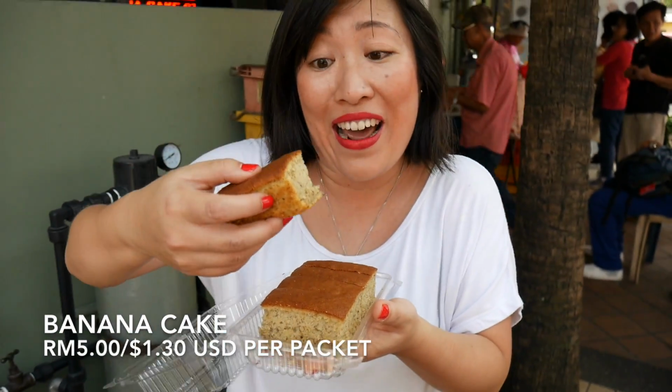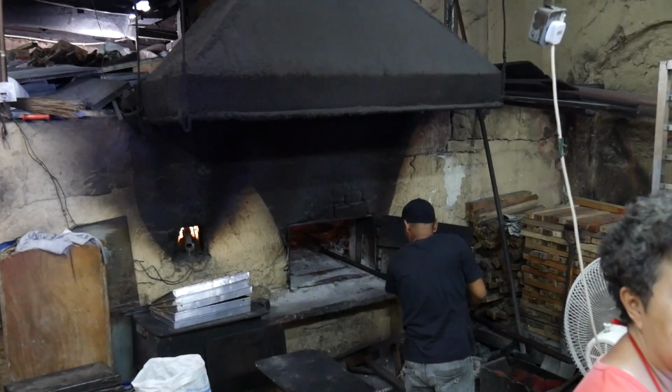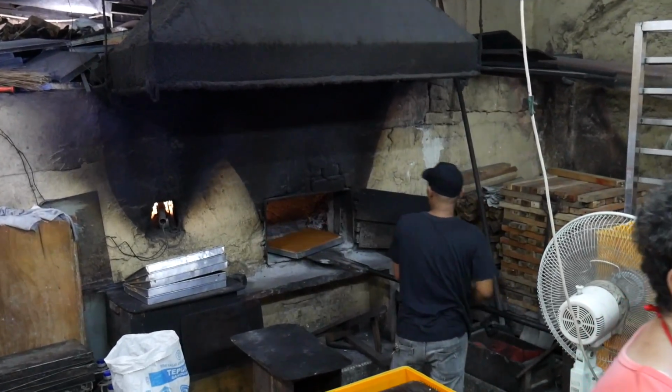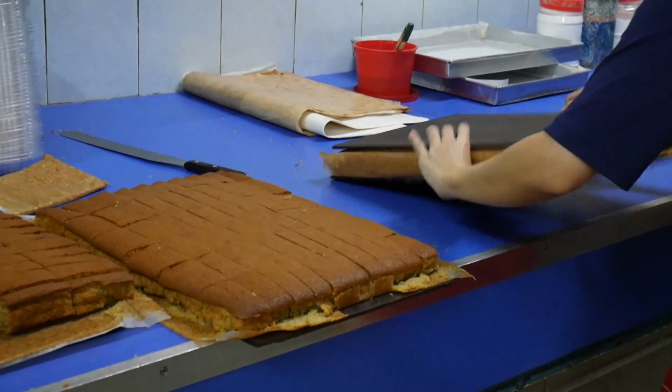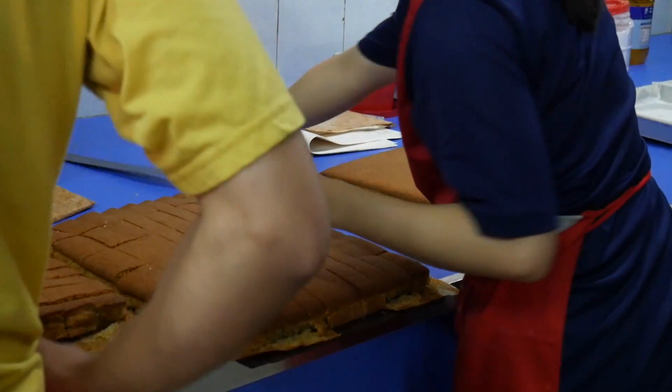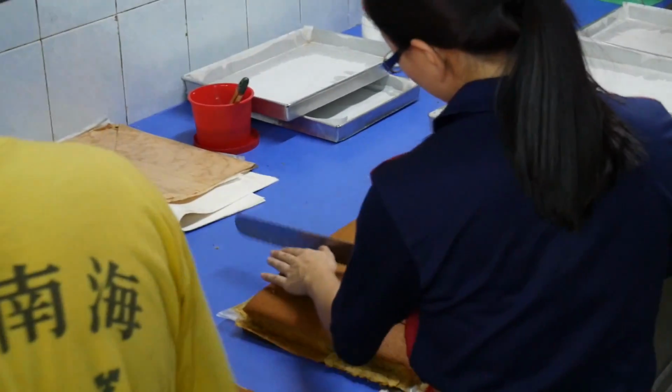I love banana cake. It's got no icing, it's just plain. And what was really awesome was watching them putting those giant slabs of cake batter into that wood-fired oven, whipping them out, cutting them up, delivering them into the hands of the customers, and this is still warm. It looks good.